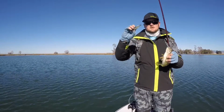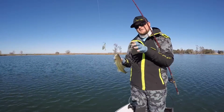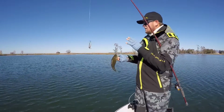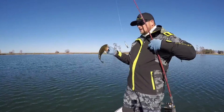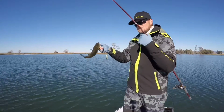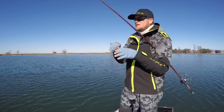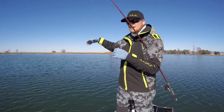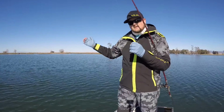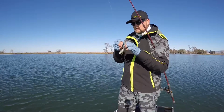I switched to that Lipless Crankbait because the grass started growing up a little bit closer to the surface. It was fouling up that jerkbait, and started moving around a little bit. What I'm doing here is I'm on the inside grass line, closer to the shore. During the summer months and the spring, most of the grass is going to be thicker towards the shore, but since that has already died off, I'm fishing that inside edge where it's transitioning into that greener grass as it gets deeper, and that fish just nailed it.